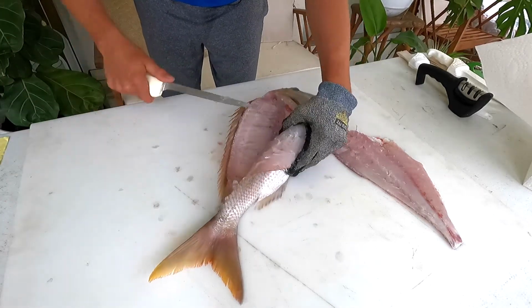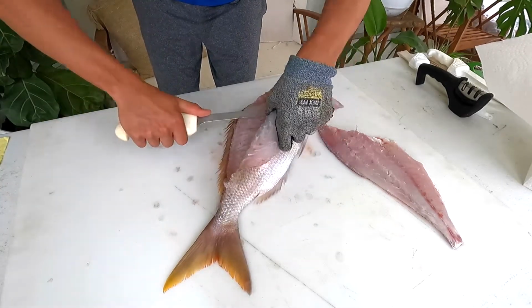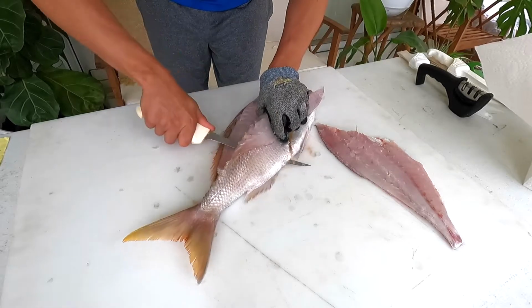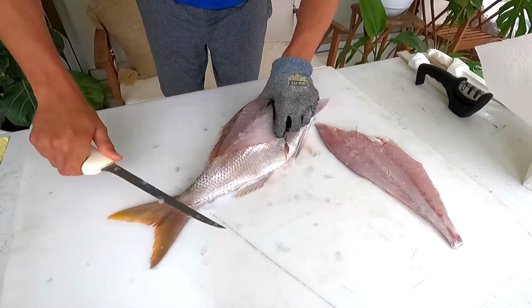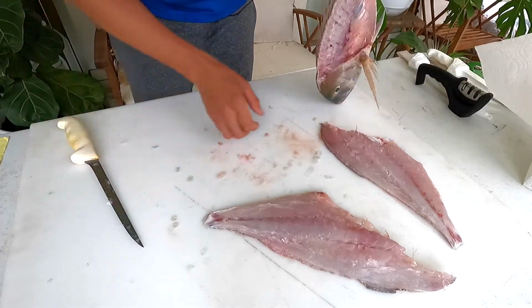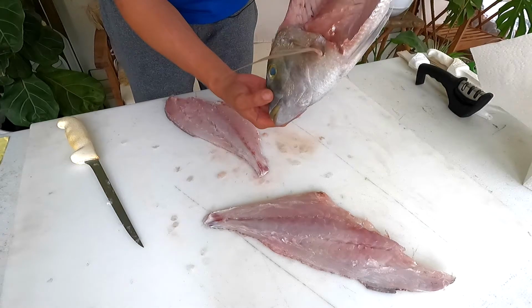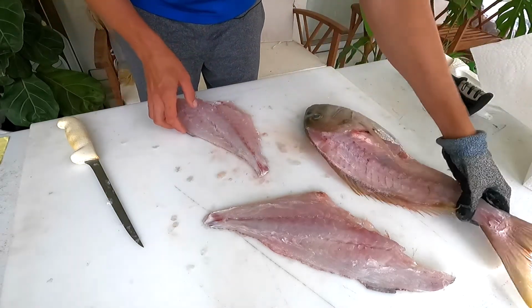So there's a lot of information on these fish out there, because they have that huge distribution range. So there's papers out there from Europe, there's papers out there from the Caribbean, the South Atlantic, the Gulf. So we did both of the sides of this fish, and we're gonna go ahead and skin it.